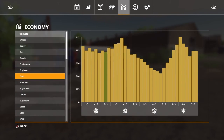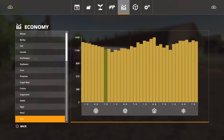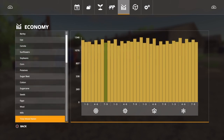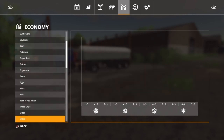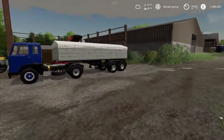Let's take a look at milk, see if the price is going to go up on that. Wool is not doing good. Milk is going down, so maybe we'll wait till autumn to sell that. Wood chips are way going down. I'm going to wait till winter to do that. Silage, not much, but I think the biogas plant has a set rate.